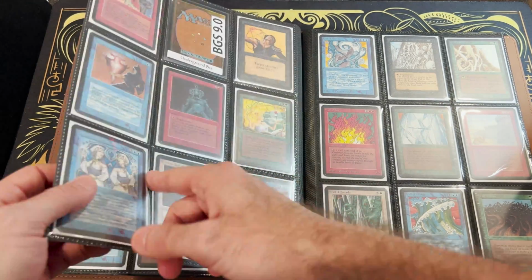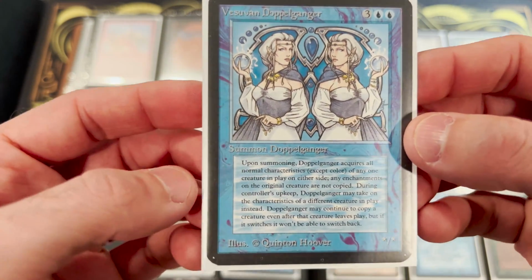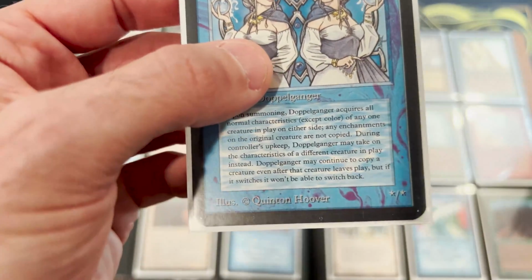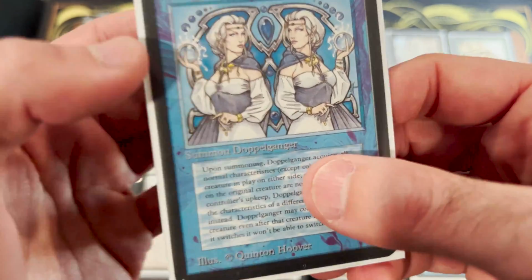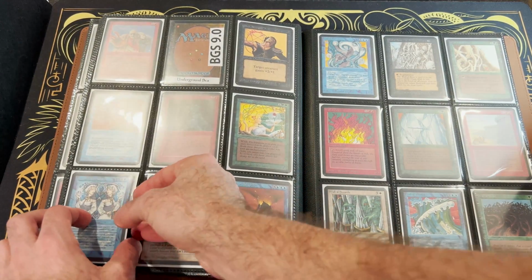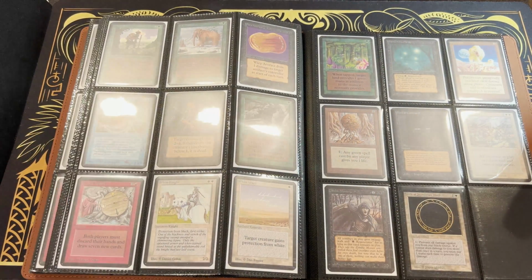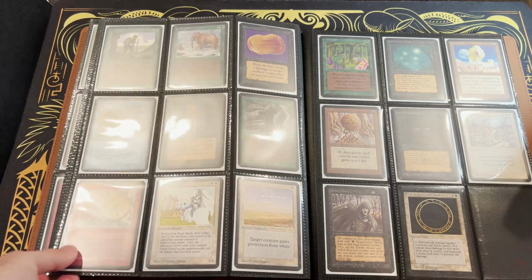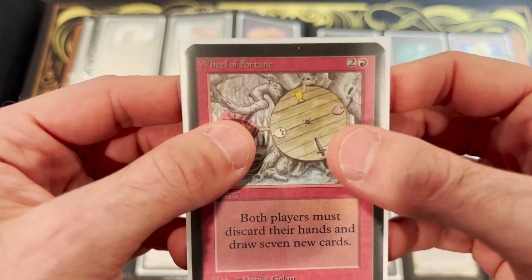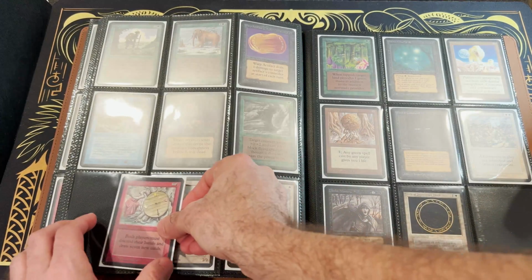And then this lady, of course, she is almost as hard as the Shivan, I would say, to get her, let alone to get her clean. I'm just thrilled with this one. Centering's maybe a bit off, but other than that, this card is very mint. Gotta love the wheel.